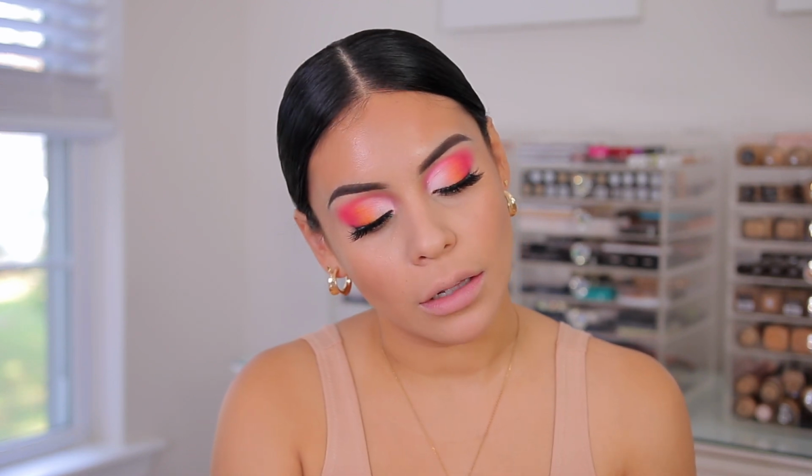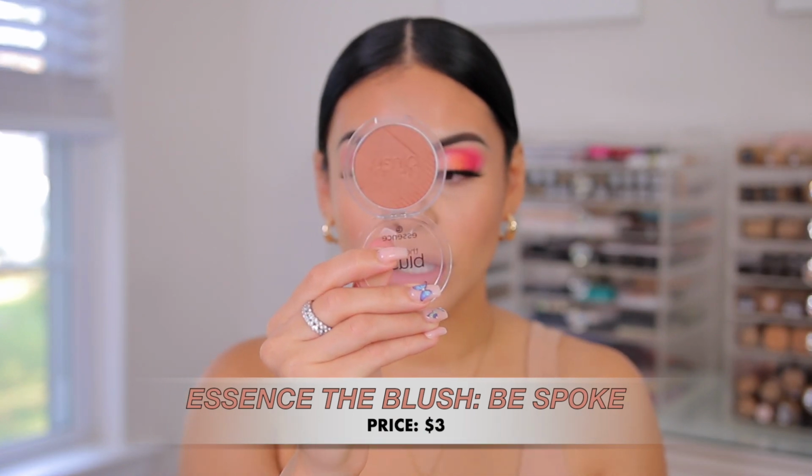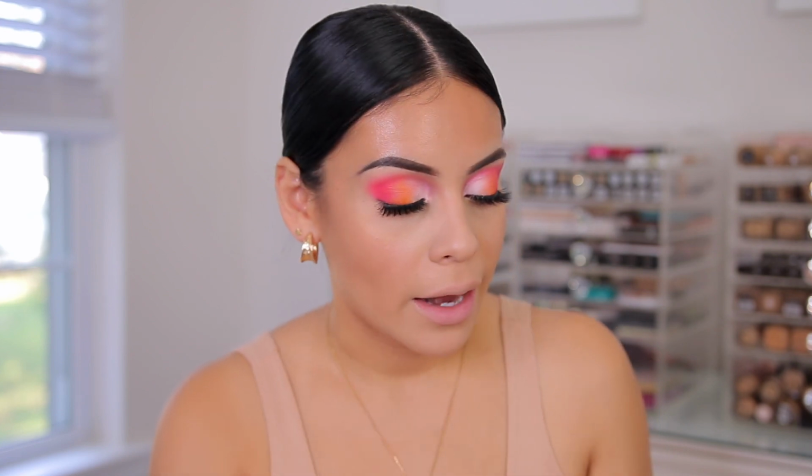So new favorite blush alert. The Essence blush in the shade 20 Bespoke. You guys, I found this at Ulta and this is the perfect blush, and it's like $3 or $4. It's so bronzy and pretty. It almost looks like you got natural color from the sun and now you're a little sunburned. I know being sunburned doesn't always sound really cute, but this is the epitome of that, and I love the look of it.